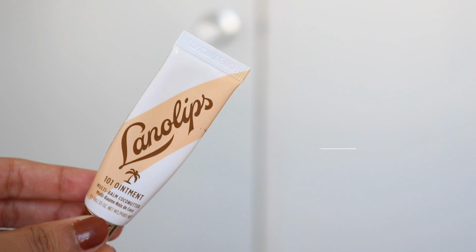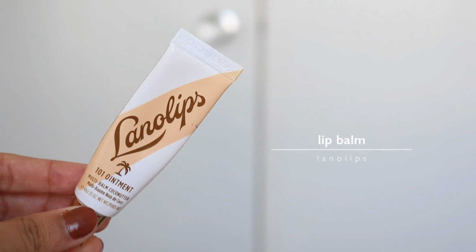And then I will apply some lip balm. The lip balm that I'm using right now is the Aluna Lips 101 ointment. So you can use this anywhere, it doesn't have to be on your lips, but it's just what I've been using, and I love these kind of lip balms that are very thick and kind of like Vaseline. I like to go ham with my lip balm. Harry always mocks me how much I smear my lip balm on.